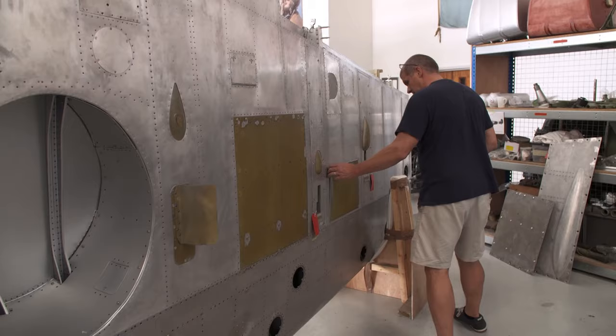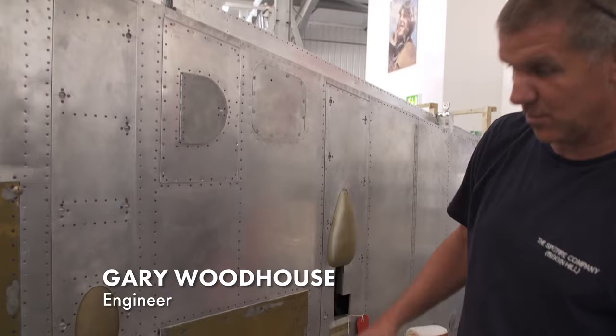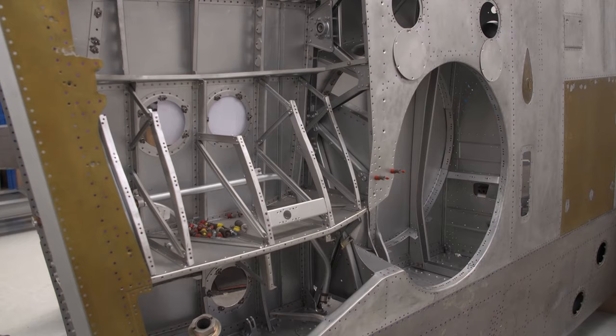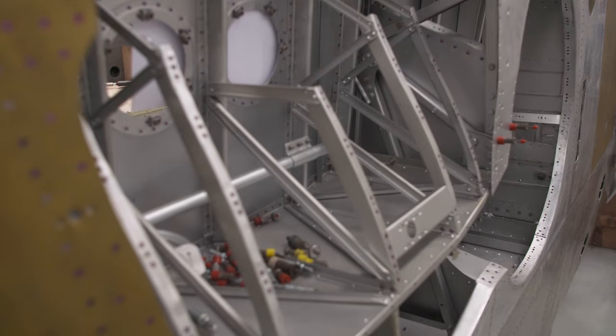Meanwhile, Gary is making final checks on the wing. Anything that isn't secure is either going to fall out of place or fall on the floor or get caught in fingers, so just make sure everything that is there is secure. Unusually for a Spitfire restoration, this is the original wing, with only a few newly built parts. It's taken 10 months to restore.